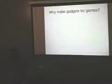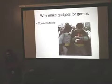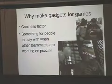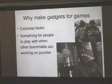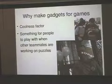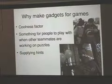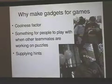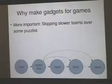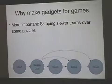So why would you want to make gadgets for games? First of all, they're cool. Next, it gives team members something to do when they're not really involved with solving the clue. Sometimes a clue doesn't involve everybody on the team, and other members get bored. Next, sometimes you can use gadgets to supply hints to teams when you want them to hurry up and get a clue.